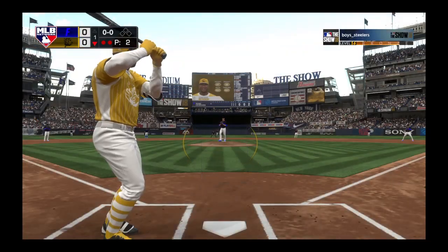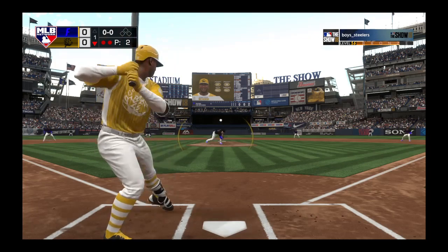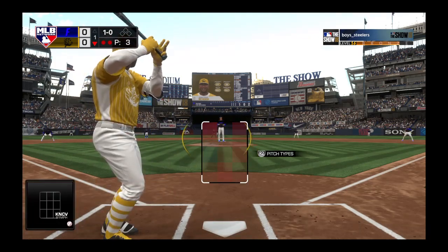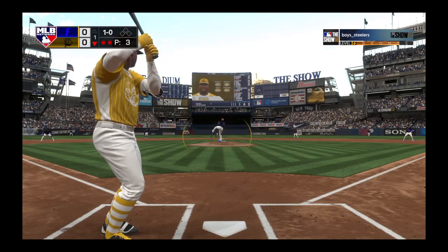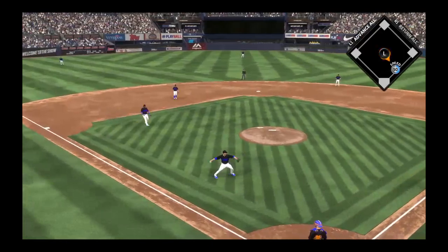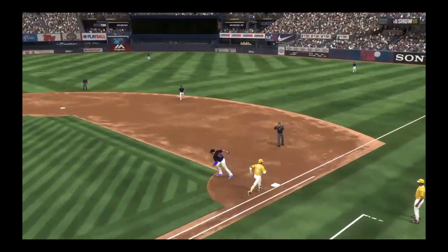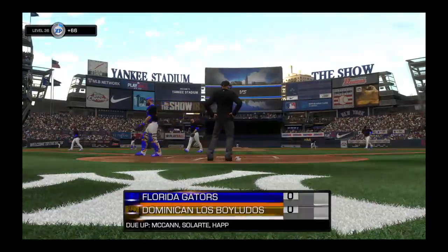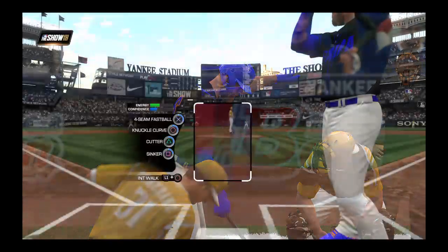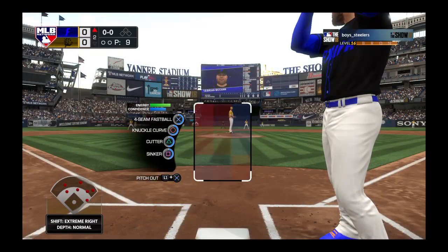Striding in, Jonathan Schoop. First cuts for him here with the bases open and two away. Missed with a breaking ball. Chopped weakly to the left. Throw to first in plenty of time, and the side is retired. So now it'll be the 4-hole hitter, Brian McCann.